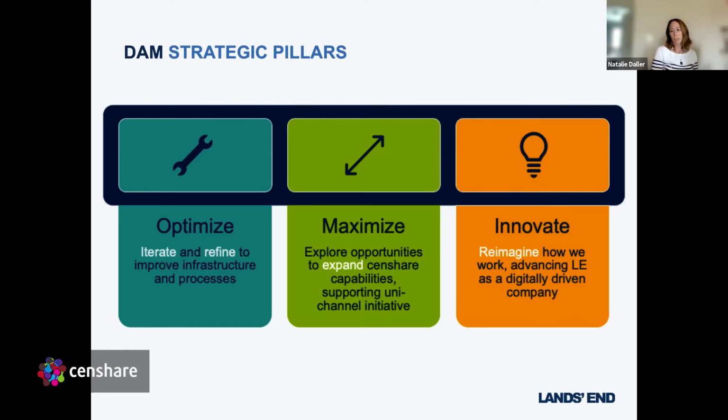Within optimization, we're looking to evaluate, iterate, and refine. So we're looking at all of those DAM workflows and DAM processes that we've set up over the last year or 2, and really evaluate how they're meeting the needs of today. And then we're optimizing by iterating and refining those processes.